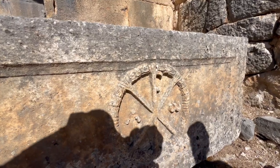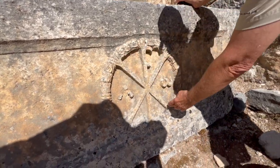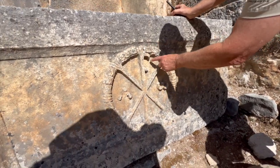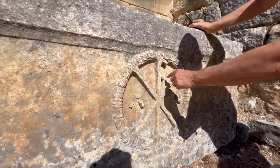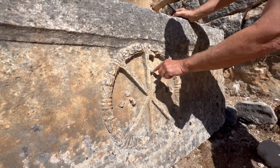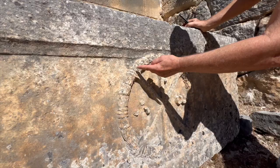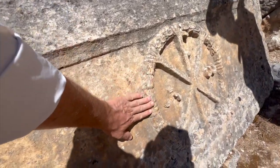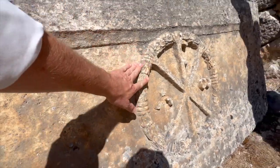And then here's the X from Christ, the Chi, and then the second letter of Christ's name. So this is broken out. So the Rho is like this. Yeah. So they call it the Chi-Rho from Christ, and then the wreath around it. Wow, look at that wreath and the fine detail of it. Yeah.